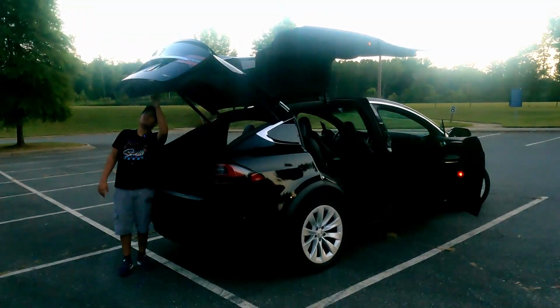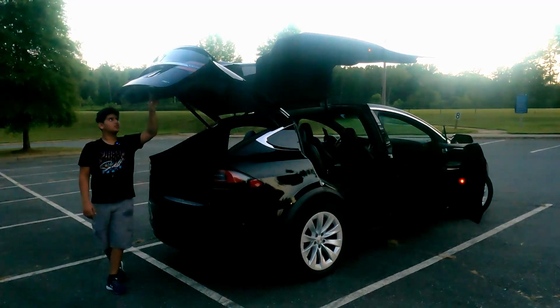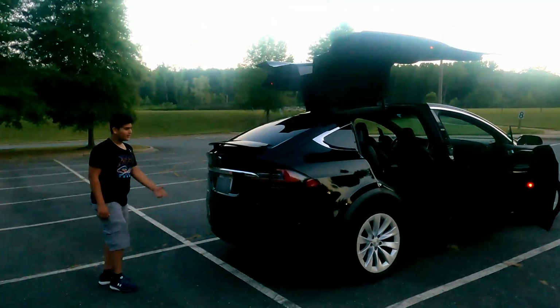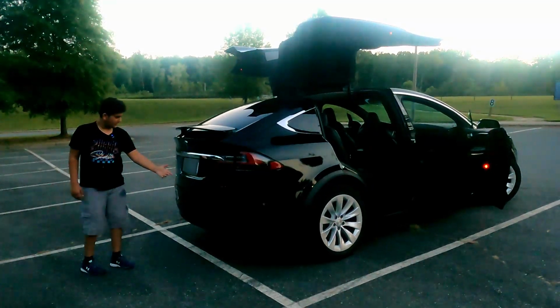Right here, if you're stuck in the back of the trunk, there's a switch right here to open it from the inside. And then you have the button right here that shows you the picture. You press it, it closes it, and it's all automatic. So yeah, you don't have to do anything. And I kind of like the back of how it looks because it just shows the name, the logo, then the 75D.